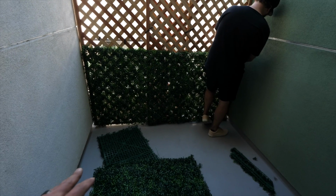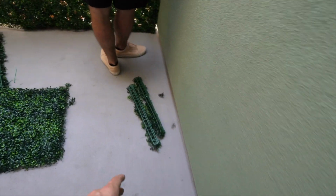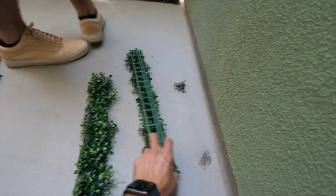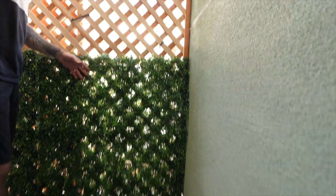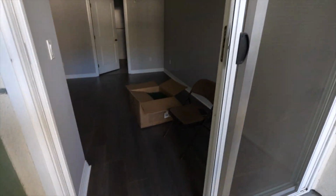And so here's the master bedroom balcony, and we had to clip a little bit of the side to make some room for that edge. Not bad, not bad. But yeah, we ordered the perfect amount. We have a little bit left over, maybe for our house. I always wanted a plant wall.